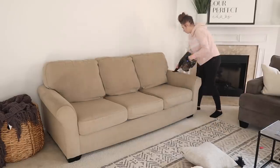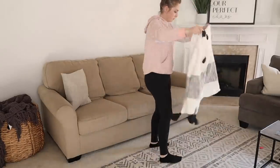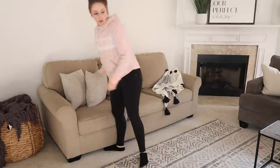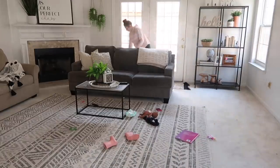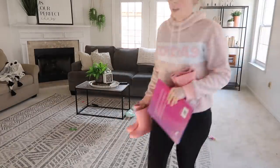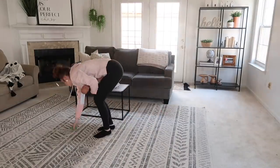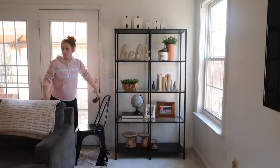So the first thing I did was get the living room cleaned up. I don't really have a true routine whenever it comes to cleaning the whole house, and normally I like to start in a different area than I did the last week just because I like to have a little bit of variety. So I went ahead and just kind of picked up the living room and dusted everything.